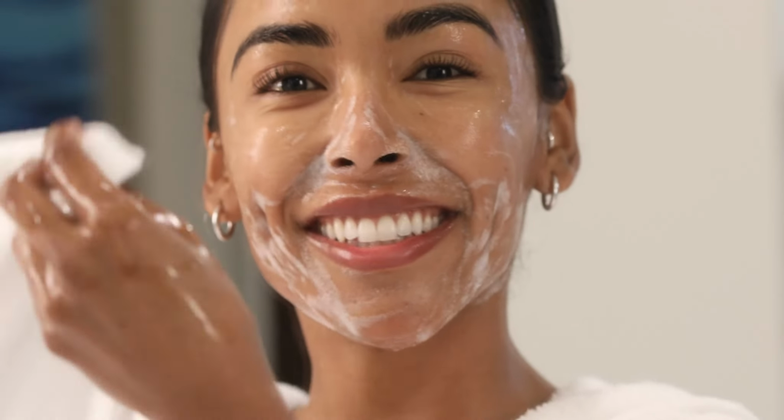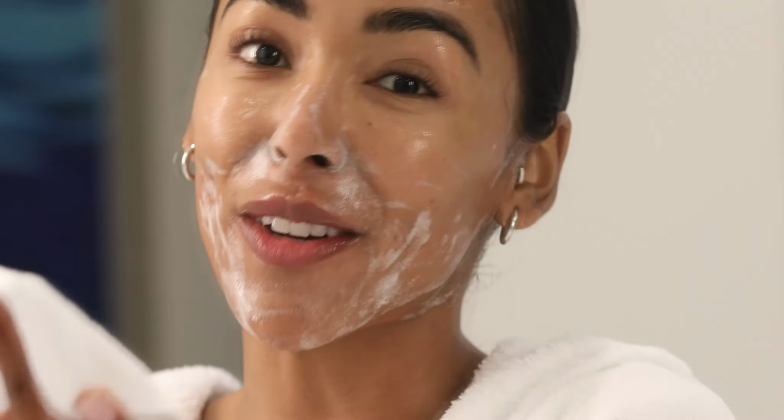So now I'm going to take another little towel. I get these little towels from Amazon and they're very cheap and they're incredibly soft for your face.